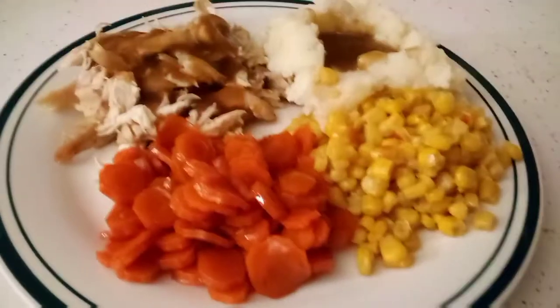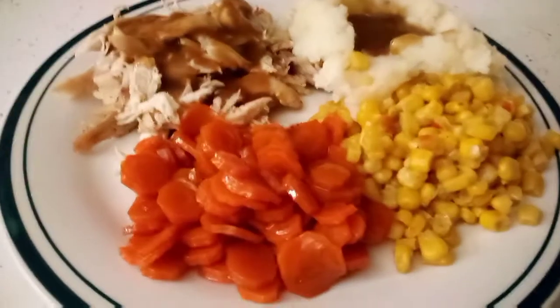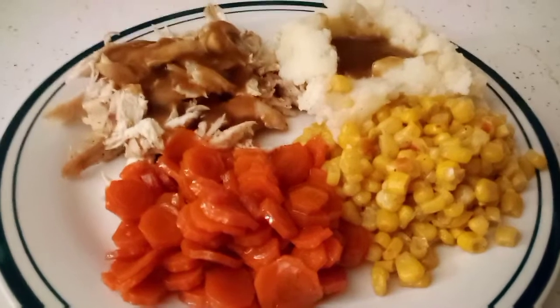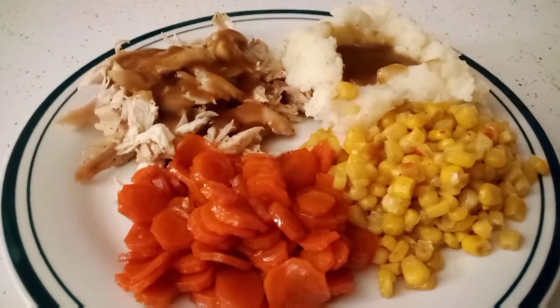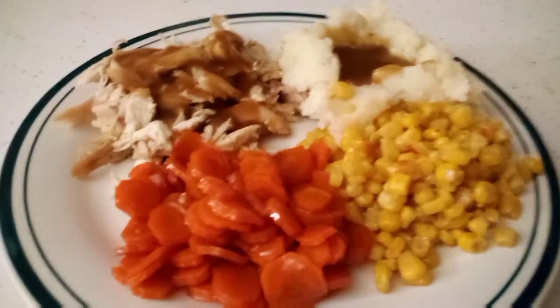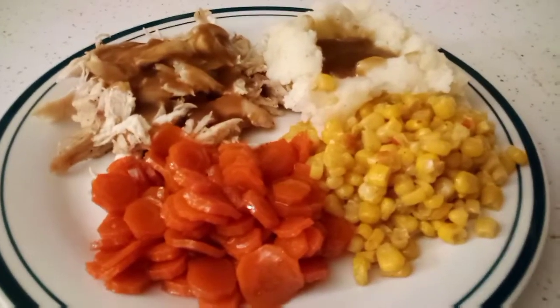Okay, folks, so there it is, all plated up. There's the candied corn, I keep still wanting to say candied corn. There's the candied carrots, Mexicorn, mashed potatoes with gravy, and our chicken. I deboned that chicken last night after we were done eating supper, so all I had to do was warm it up just like that.